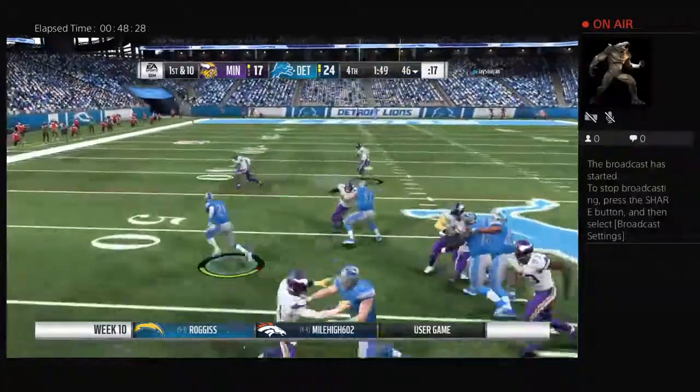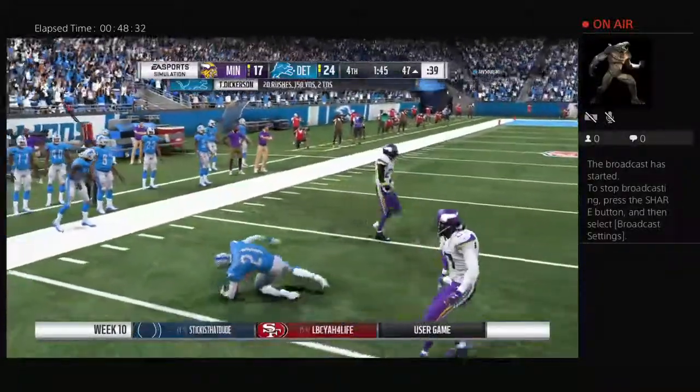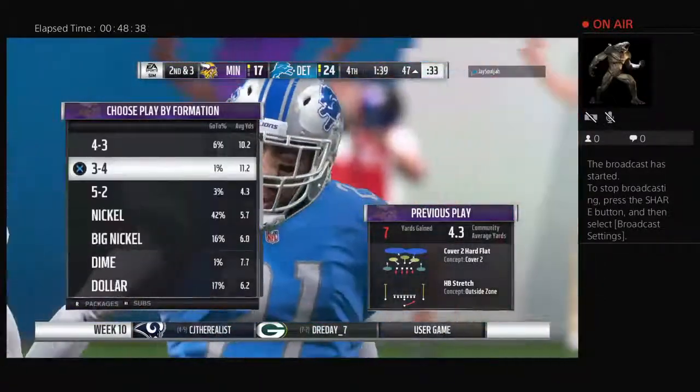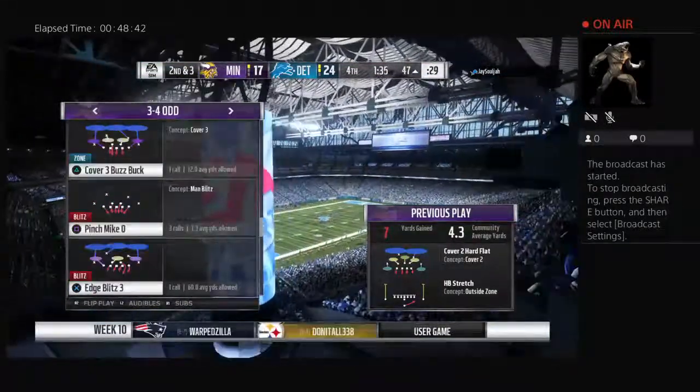And they'll run it here. And he's got it across the midfield stripe and into Viking territory. A solid run on 1st down. Gain of 7 leaves him with a 2nd and 3. Good gain there on 1st down. It keeps them in a running situation probably.